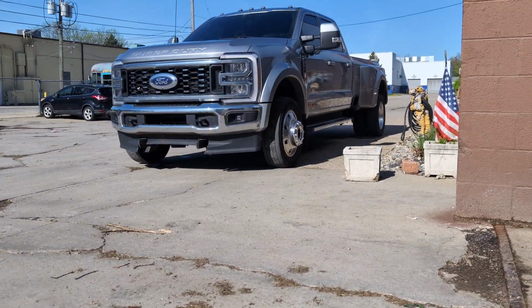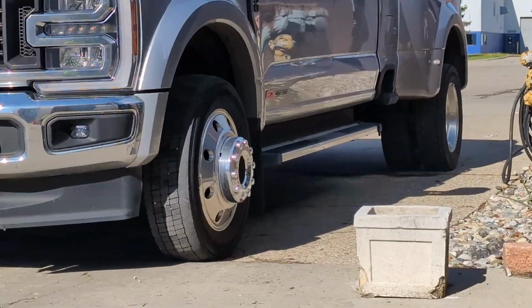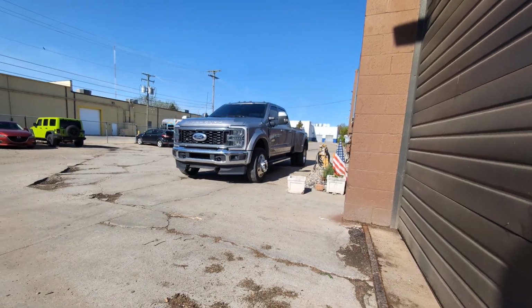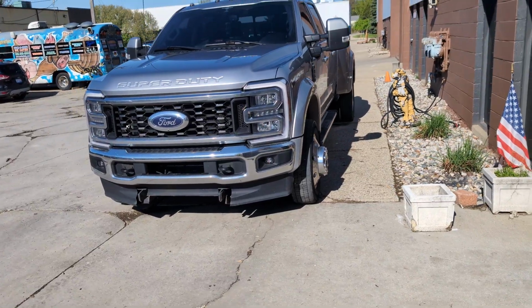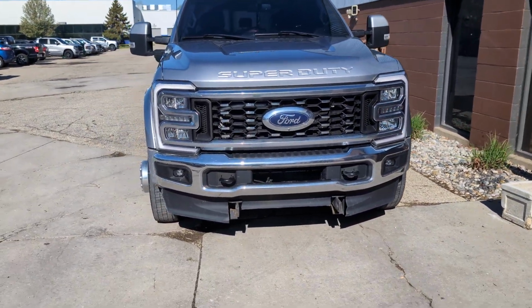Welcome to DS Trucks. I've been doing some testing with the oil on my 6.7 high output Power Stroke, and what I've been doing is extended drain intervals with Hot Shot Secrets and with Amsoil. With the Amsoil, it's been 0W-40, and the Hot Shot Secrets, it's been 5W-40.